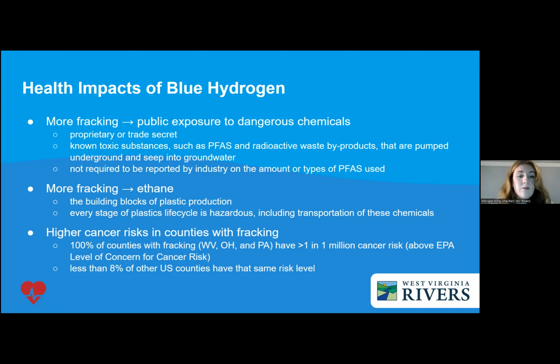Even further, research has shown that there are higher cancer risks in counties with fracking. And of all of the counties that have fracking in West Virginia, Ohio, and Pennsylvania, every single one of those counties has greater than a 1 in 1 million cancer risk, which is above the EPA's level of concern for cancer risk. And even in West Virginia, several counties have a greater than 1 in 250,000 cancer risk, and one even has a greater than 1 in 100,000 risk. And that's relevant because few counties in the country have that same risk level.